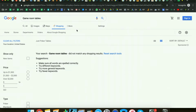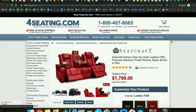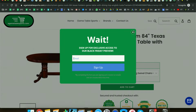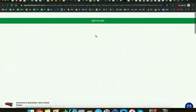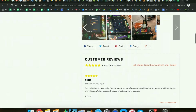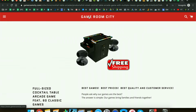Alright, and I don't know about this. Foreseen looks like it's on a different e-commerce platform, an older e-commerce store, so I'm just going to ignore that for now. These guys are on Shopify. Game Table Sports. Interesting. Alright, and these guys are on Shopify. It looks like they may have just started out though, because their website is not that good.